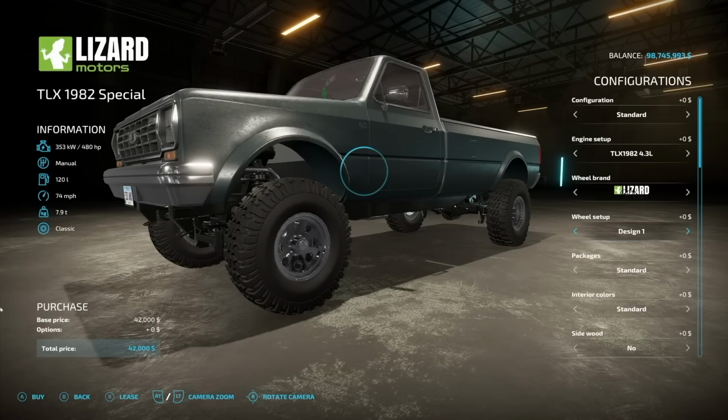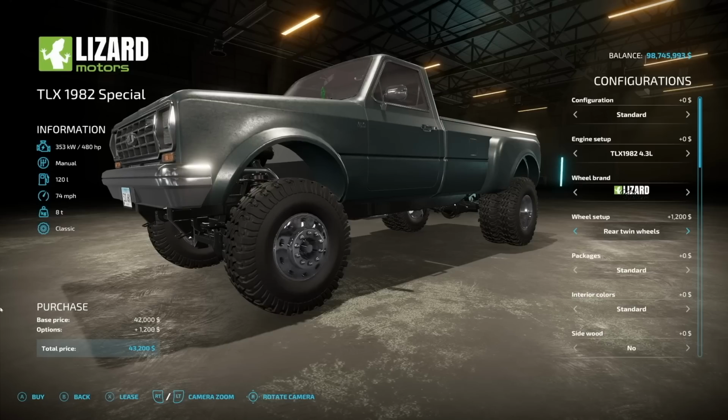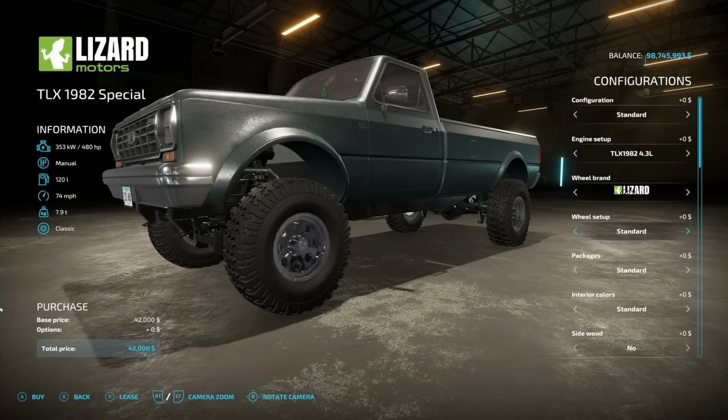In Lizard Classic, we have a standard. We have design number 1, which changes up our rim. Design 2, which changes the rim again. Standard 2, which bumps up. Design 1 with a 2, so we got those nice wides. Then we've got another set, some rear duals, some more rear duals with different rims, and back to standard.